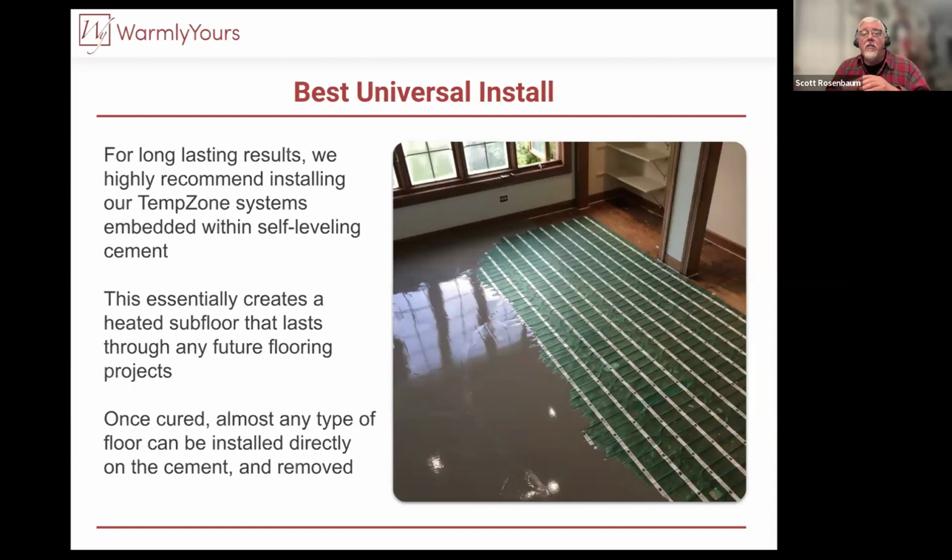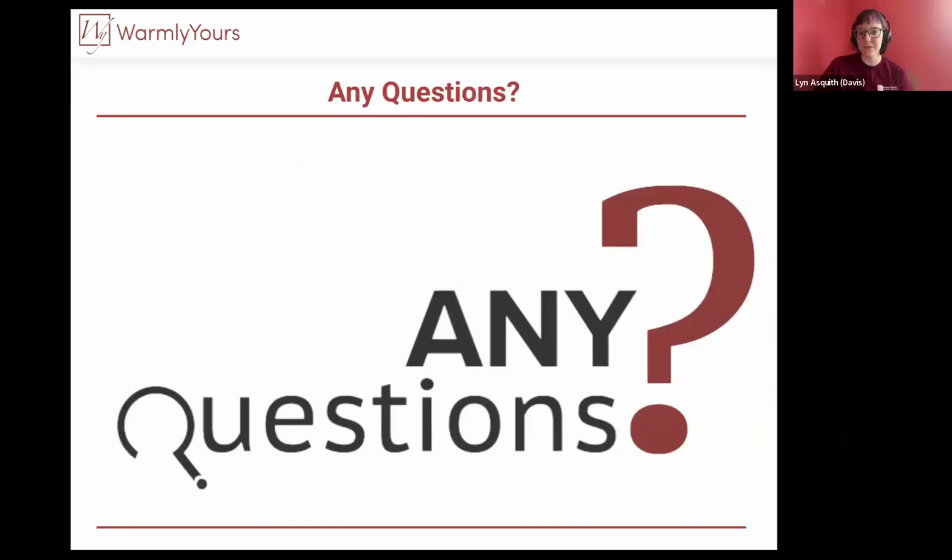And it's going to make it so if you decide to lift that LVT and go, hey, you know what, I want to replace this with laminate, you just lift the LVT and put laminate in. If you say, you know what, I'm tired of this, let's tile it, you lift it all up, and then you just back butter the tile and tile on top of this. So what you're doing is you're creating a heated subfloor that you can use all kinds of flooring products on top of. Yeah, easy as that.